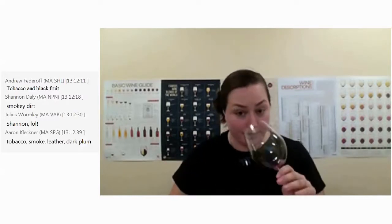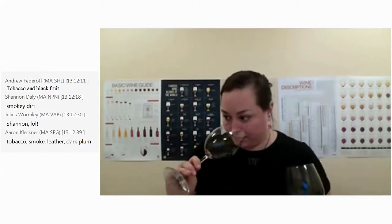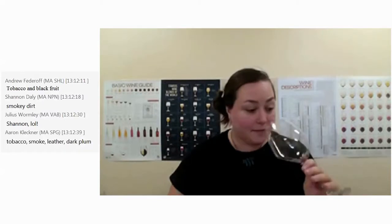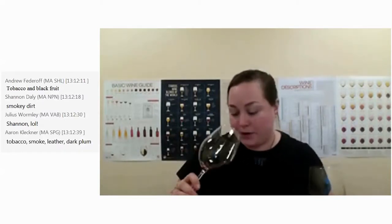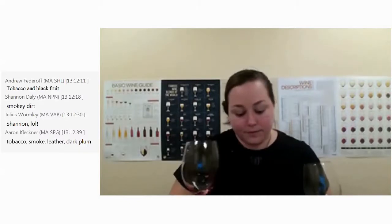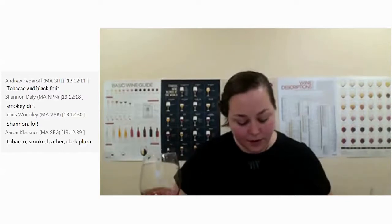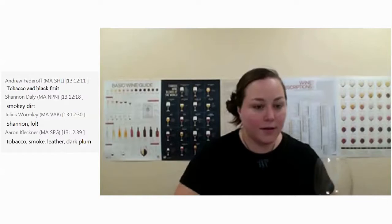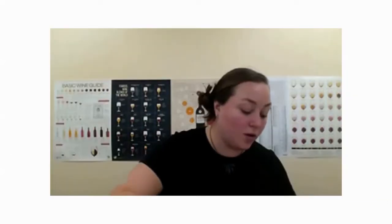All right, so if you have both of them out still, make sure you smell them compared to each other. When I smell them next to each other, I get a lot more fruit on the nose of that Gamay. And I get a little bit more spice on the nose of the Pinot. A little bit peppery and herby. Yeah, tobacco, smoke, leather, dark plum. Cool, and that's from the Cloud wine, not the Cloud Veil.